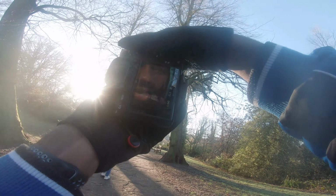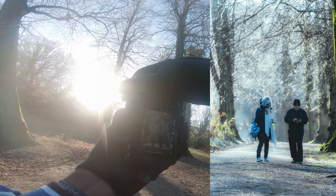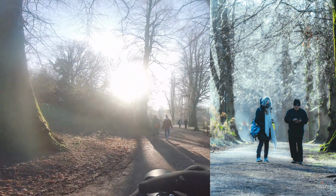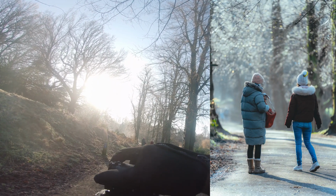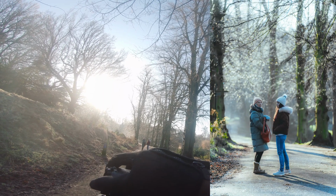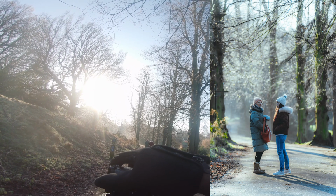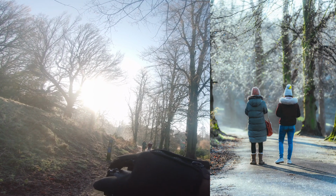I kind of like this. I like this. Would have been better when they were walking through the highlighted areas. It would have been a great shot if I didn't know who they were and they were randomers.